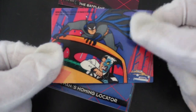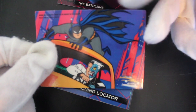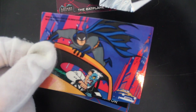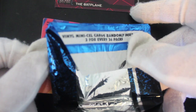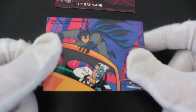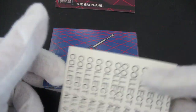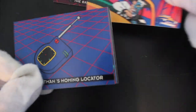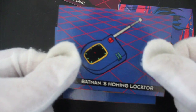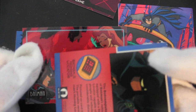Batman there on the front of the car. Oh, I think it's some kind of litho card or something. It says something about vinyl mini cell cards randomly inserted in packs. We've got a rare card. I can't believe it. I don't know if you could see that on there, but it's a litho card. Pretty nice. Collect all six. So we got a rare card. Like it. Keep that there. Batman's homing locator. Good. Keep going here.